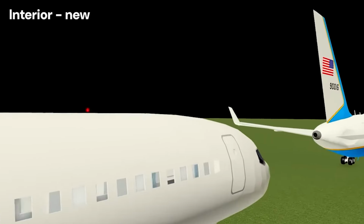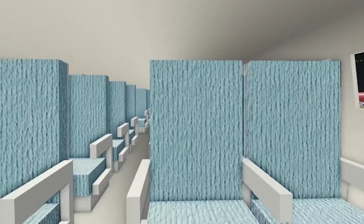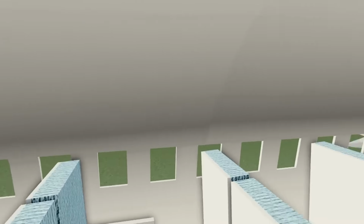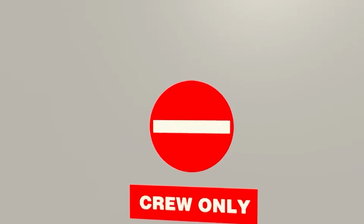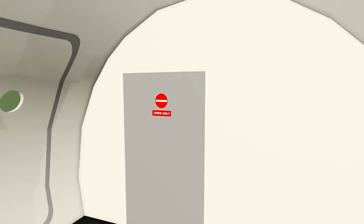Okay, now let's move on to the interior of the new plane. It's basically the same as the old one. 8 business class seats up front, and the rest is economy. There's no fancy stuff. They're literally the exact same interior, so who cares anyways. One change is this decal here which says crew only, and a no entry sign, so that's good to know.